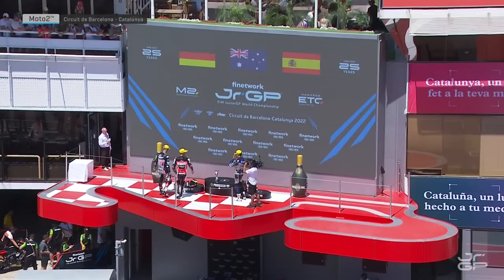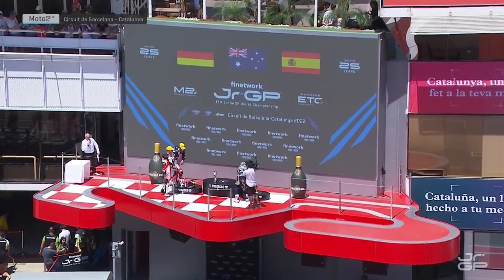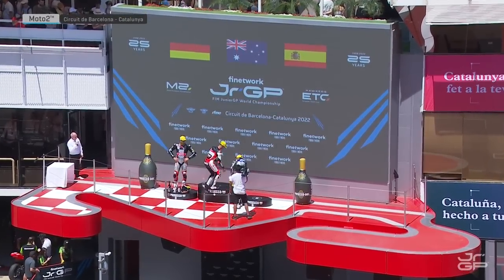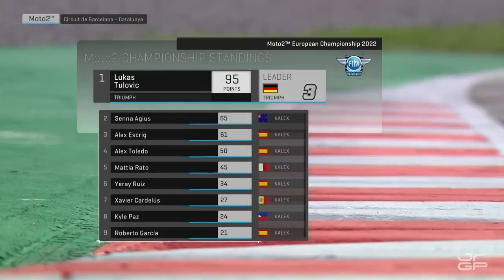But yeah, Senna Regis and Lukas Tudovic head-to-head, round 2 this afternoon. Let's wait and see. And Alex Toledo looking, sorry, not Alex Toledo, Alex Escrig looking a little bit disappointed with third, but he will be back for race 2, I'm sure.